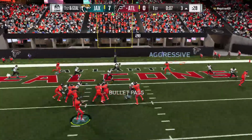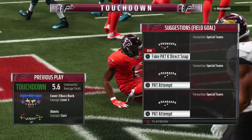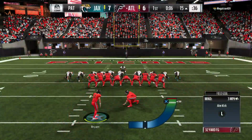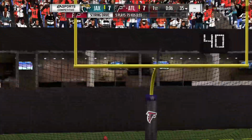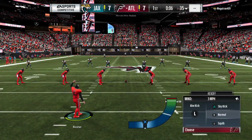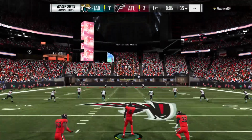Throwing again, Ryan. This is caught. It's Sanu this time for a Falcon touchdown. Mohamed Sanu from 3 yards out. Well, the Falcons are an extra point away from tying the football game. So a tie ball game here as the kick's away.